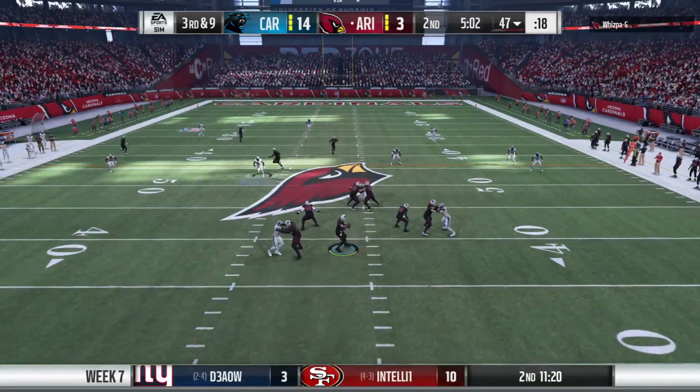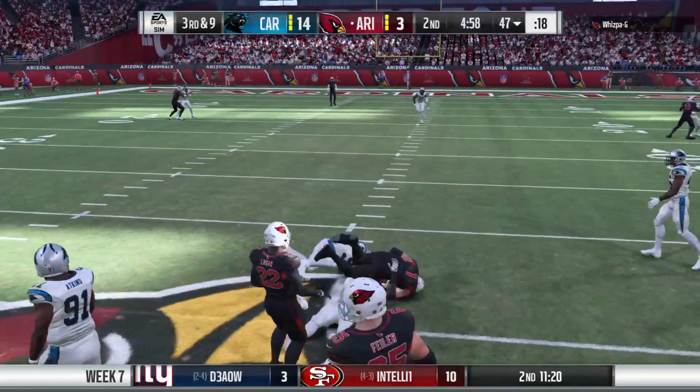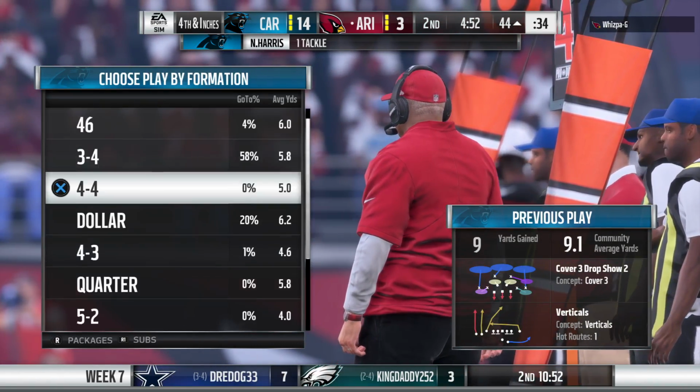Throwing on 3rd down, Luck. Dancing to his left. And he'll be taken down at the 44-yard line. It'll be a gain of 9, and that's going to make it 4th down.